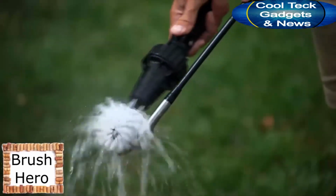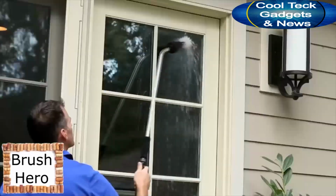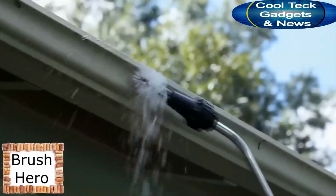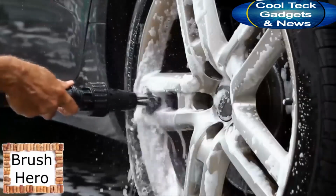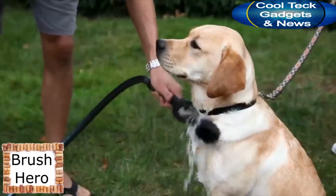Brush Hero's patented technology is created with high-quality injection-molded plastic that never corrodes, requires no batteries or electricity, and provides strong, water-powered cleaning and detailing for cars, motorcycles, bikes, furniture, barbecues, window screens, pets, and more.